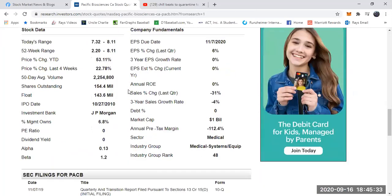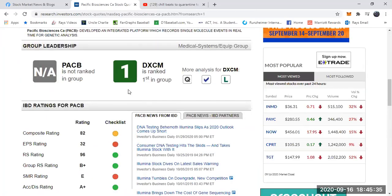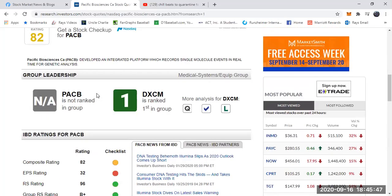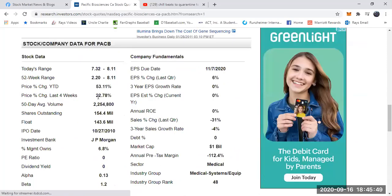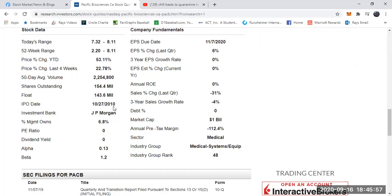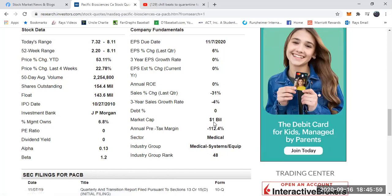What is the title for this one? Medical Systems Equipment Group. Developed an integrated platform which records single molecule events in real time for gene editing, genetic analysis. Big area. And an investment bank is backing it as well at the price that it was at, and it was down. Good call, man.